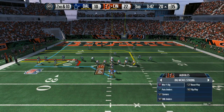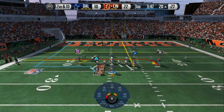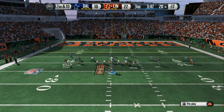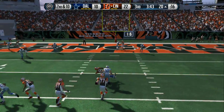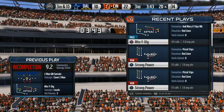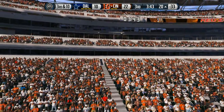Dalton will be taking the snap out of the pistol. Quarters formation here for the defense. Dalton's gonna take it from the gun. Looking across the middle, had it for just a second, but then it came out on contact. Nice situation here for the offense. They're winning the football game. Now they're in the red zone. Let's see if they can come up with a play that fools the defense.